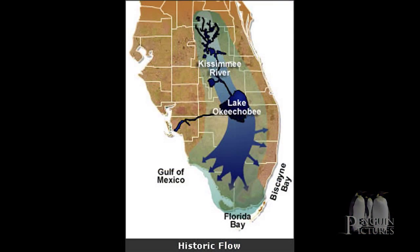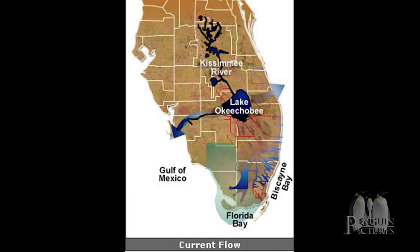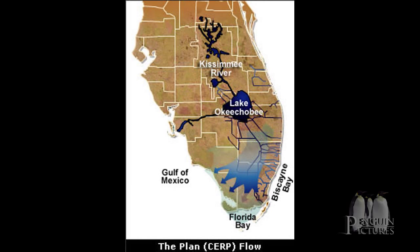Water would normally flow from Lake Okeechobee and enrich the Everglades, and before canals were made, the Everglades were much wetter. Efforts are being made to restore the water in the Everglades.